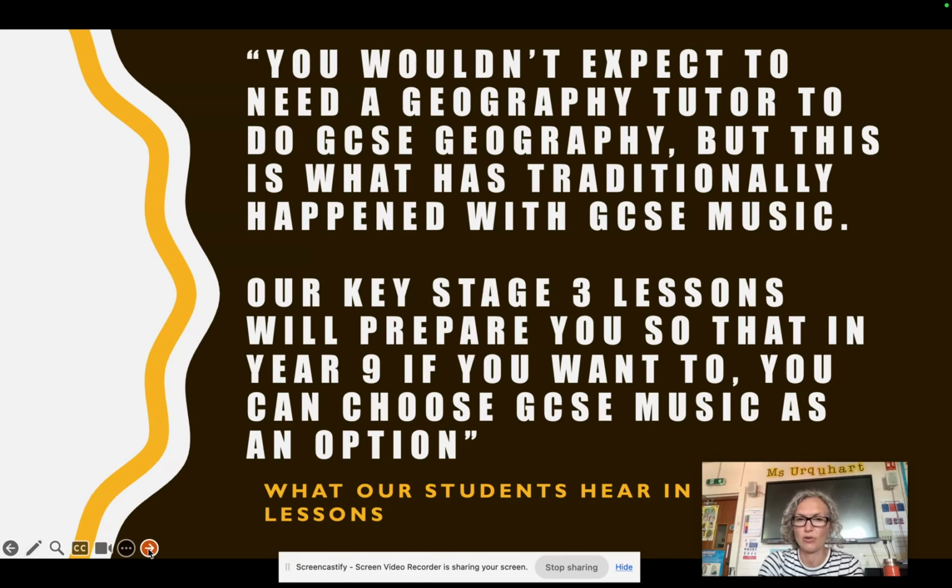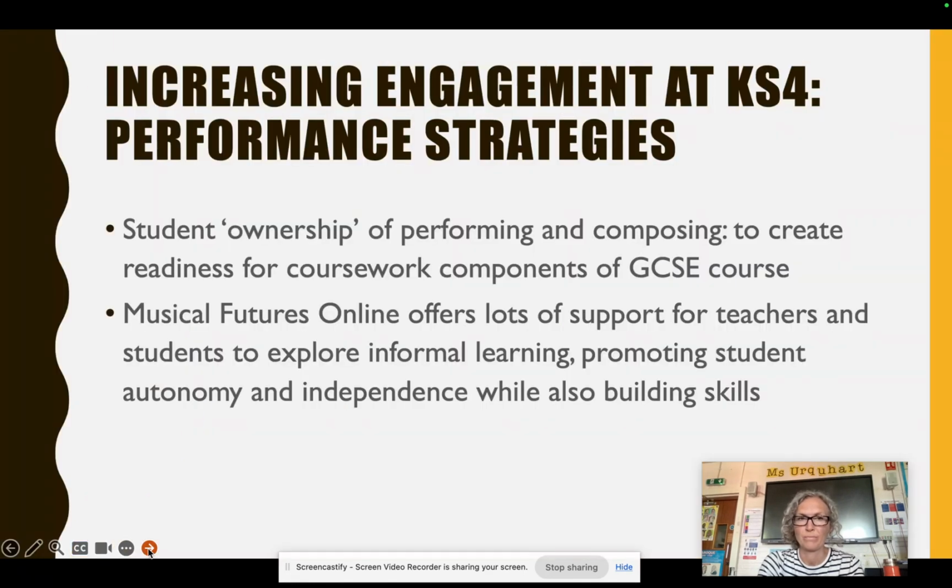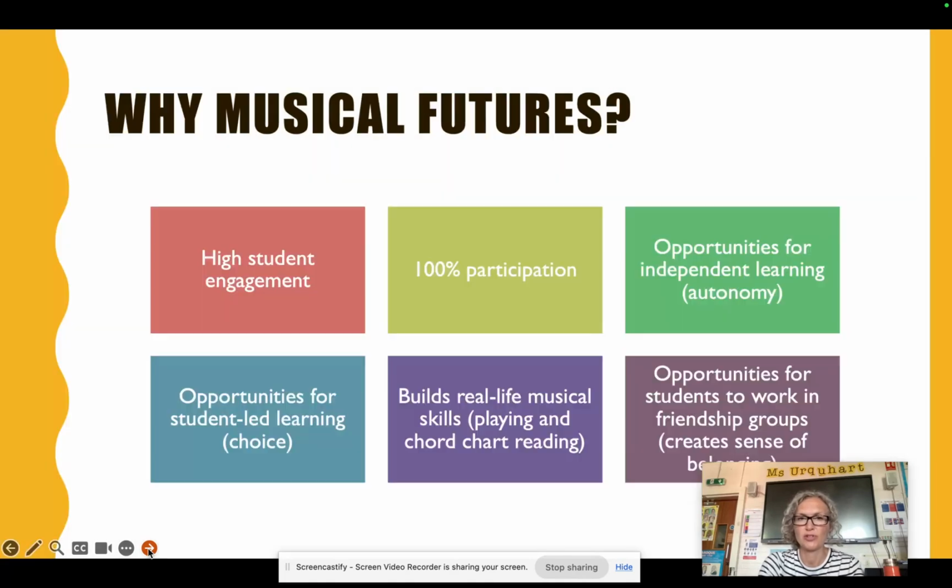So I try to make sure that I provide everything that they would need during Key Stage 3 and Key Stage 4. The things I've found that have helped the most are students' sense of ownership of performing and composing, and creating readiness for the coursework components of GCSE. And I rely heavily on Musical Futures.